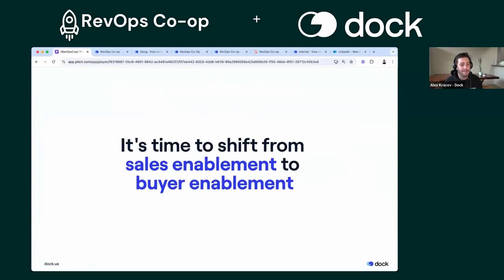And so I would make this argument that we need to shift, and this is a trend I'm seeing, from this world of just sales enablement to more buyer enablement. How do we really support the buyer relationship out there? How do we focus more on what they want and think about a revenue process from the buyer and work backwards, as opposed to starting from the seller and working to the buyer? And so I think this is a big mindset shift that needs to happen out there.